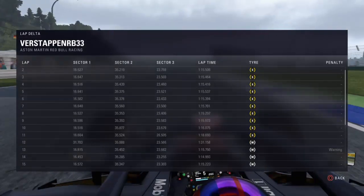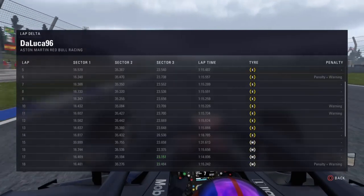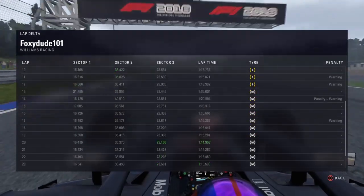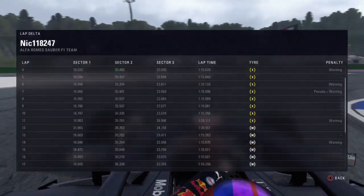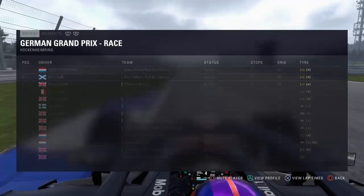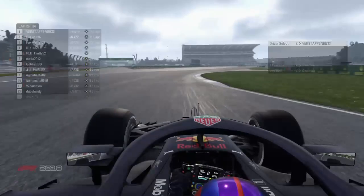No, he did not. How many? Let's have a look. Verstappen is on one warning. De Luca is on two penalties and one warning. Foxy is on two and one warning. Nick is on two and one warning. Freddy is on one warning. And Nika is on zero warnings at the moment. So Nick has had a very clean race.